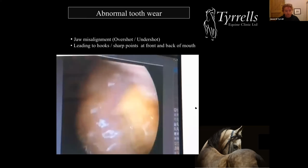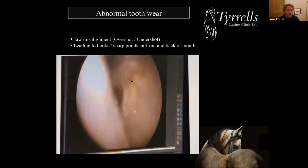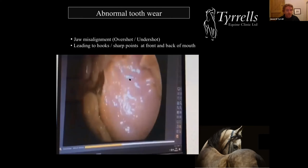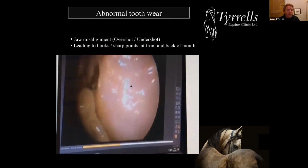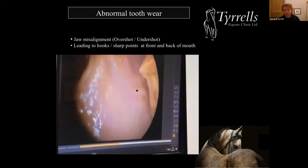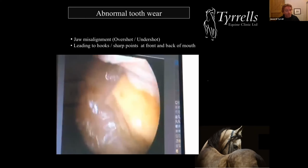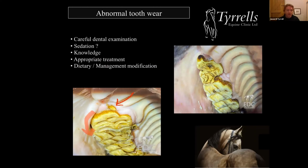So without good examination, using a dental mirror, you're probably not going to see this. You'll be able to feel it before you can see it. So you've got to get your hands in there, have a feel. You as owners can't do that. But to do it properly, a proper examination, have a feel in there, have a look for these little sharp points. Here's just a few of these. Again, things that we don't see commonly, but I just thought that of interest. So again, stressing careful dental examination.